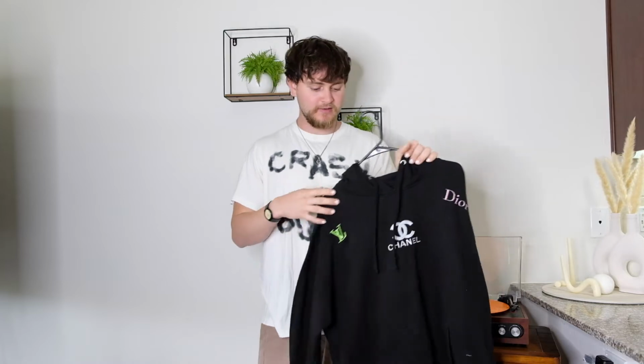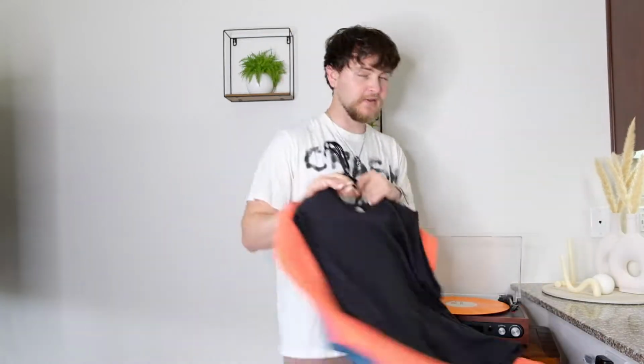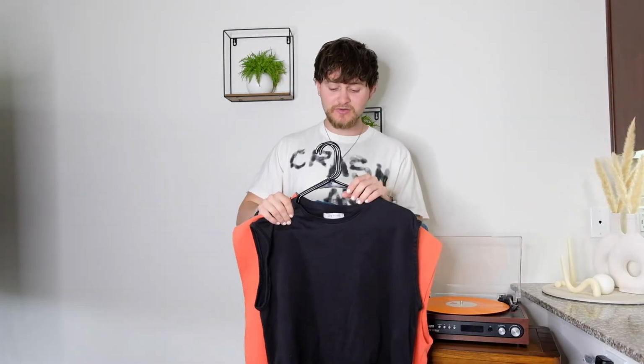But after that, I just wanted to make something more, and like I said, just crop my shirts and stuff like that. So let me show you some stuff that I make like that. So these are some muscle tees. I wear a lot of muscle tees.